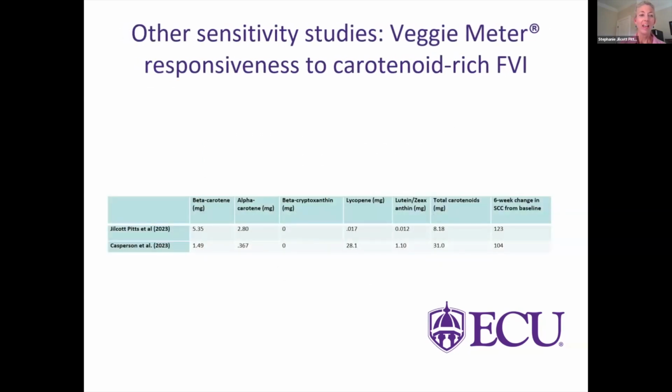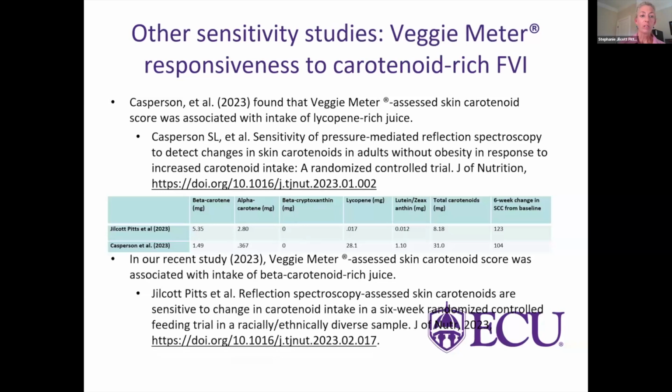So I do want to mention Dr. Casperson's study. She published it before we did. And they used a lycopene-rich juice. And Lisa Jans, I know, had a lot to do with this study because she was the one who mentored me and helped me design our study. And so I want to give a lot of credit to her and to Dr. Casperson. They found that the Veggie meter was also sensitive to change in carotenoid intake when they used a lycopene-rich juice.